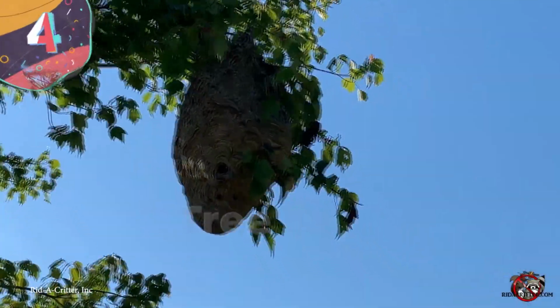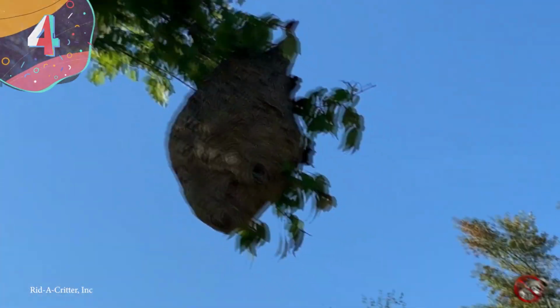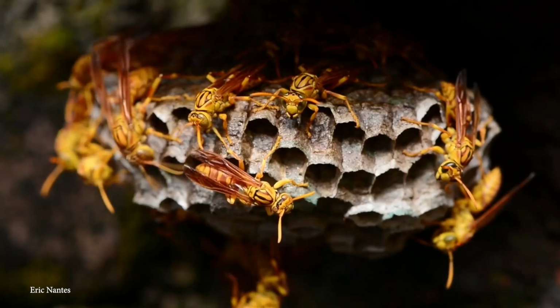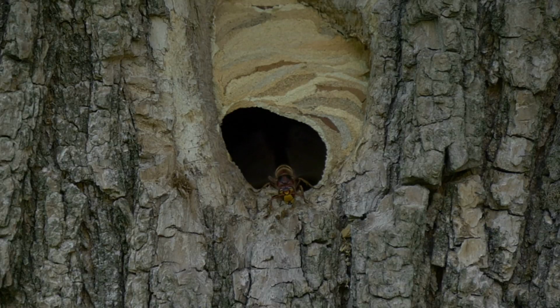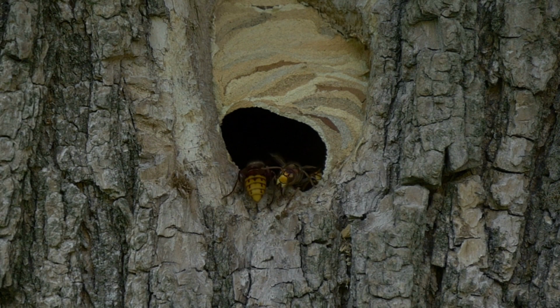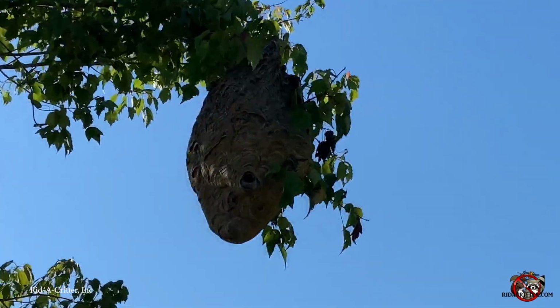Number 4. Tree nest. While hornets will quite happily build their nests in a tree, it's normally quite rare for them to reach huge proportions because there's so much risk involved in a location like that. However, if they manage to last the entire summer without any incidents, they may well become supersized. And after a particularly long and warm summer in Georgia in 2018, an exterminator was called in to deal with this large nest on a tree in farmland.